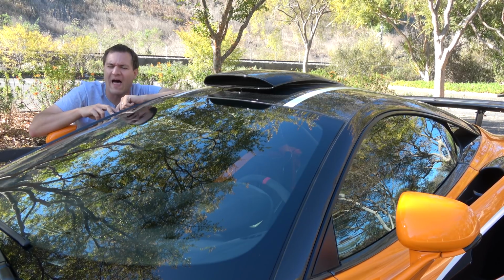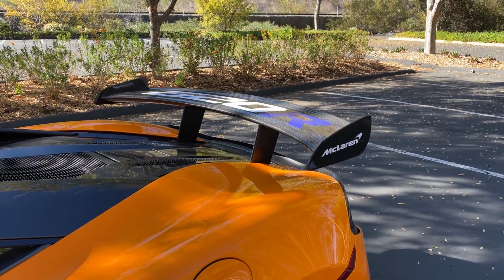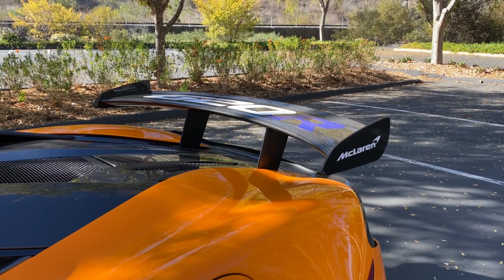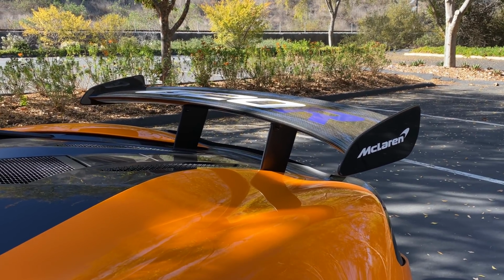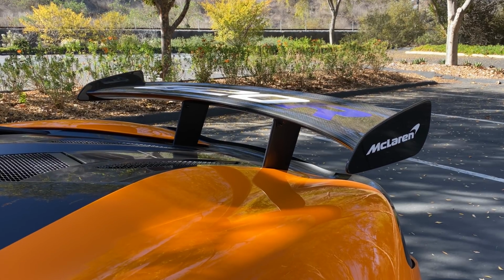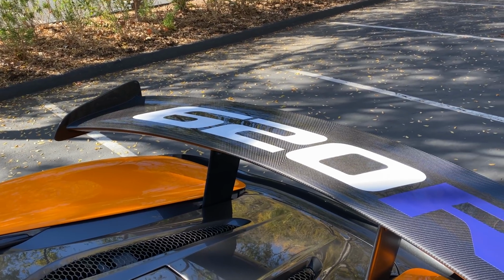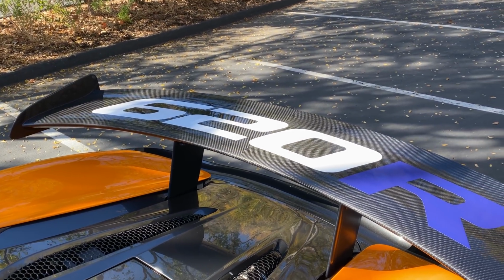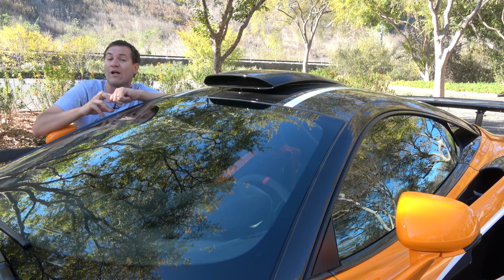And speaking of notable items on the exterior, how about the wing? Absolutely massive. You can see fixed in place, huge, meant to make you feel racy in the race car, just like those tight seats inside. You also have a crazy graphic on the top of the wing, 620R, huge letters, just in case there was any question that you don't have the regular plebeian 600 LT.